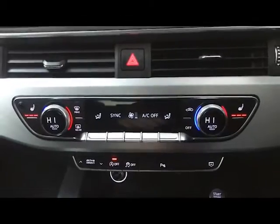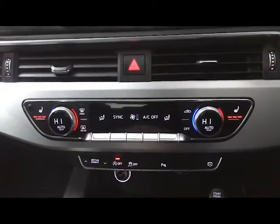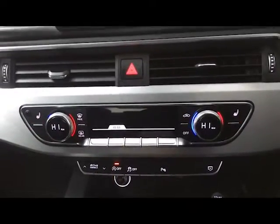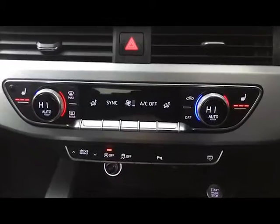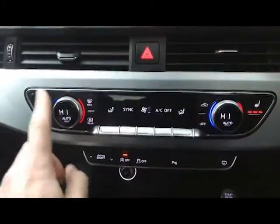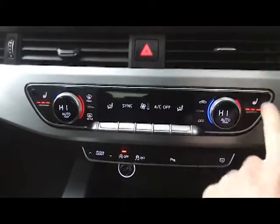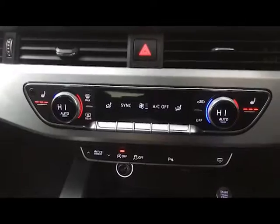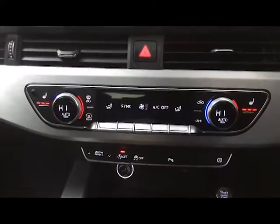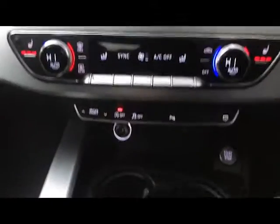Or you can have them all different temperatures, which is probably more likely what you're going to do. You can also set the rear from here as well. So if you know someone's going to be getting in the back and you don't want it to be too cold in the back, you can set that from there too. As you can see, you also have heated front seats as well, three different heat levels. As you can see, I've currently got them on because it is quite cold again. It's been nice, but it's quite cold again, so I'm making full use of those.